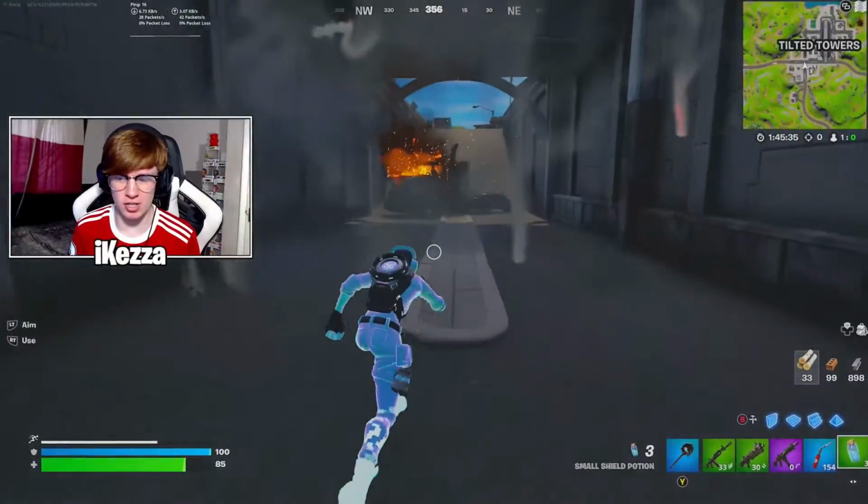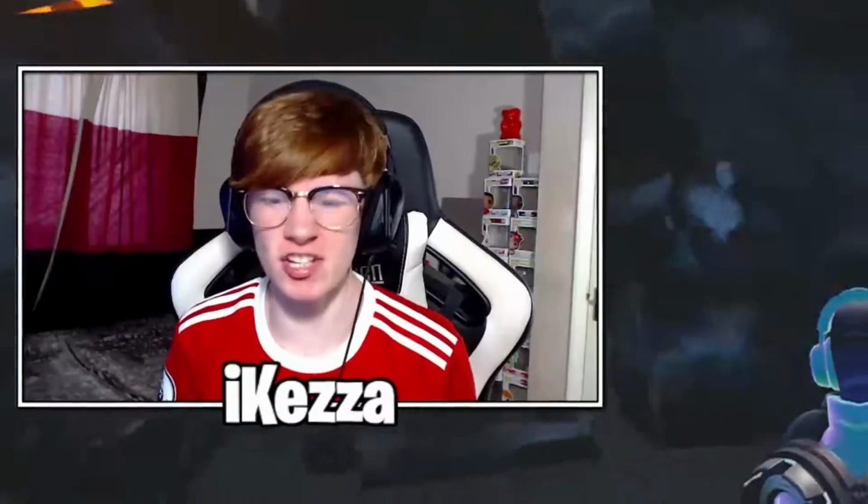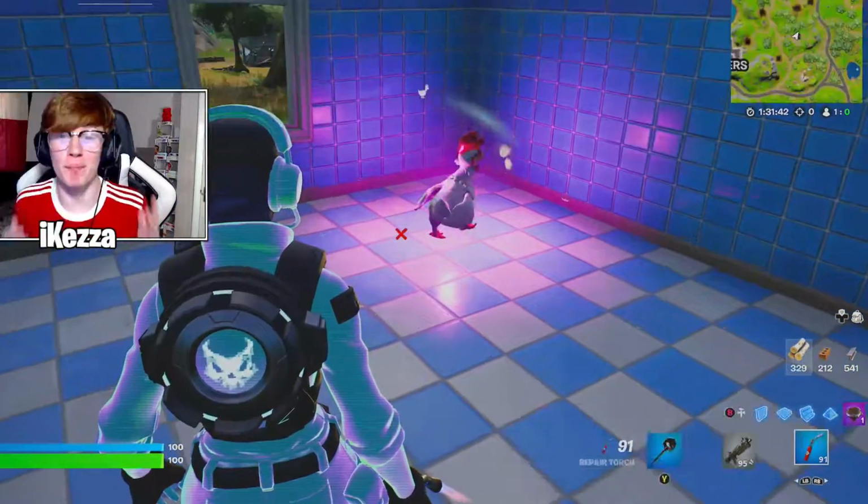You can repair fully destroyed vehicles. We're going to blow it up and see if we can repair this. It's blown up. Right, let's quickly run over. Let's see if we can try and repair it. It doesn't look like you can. Myth busted.